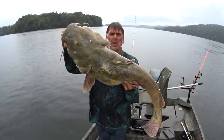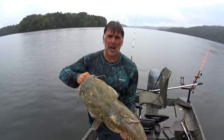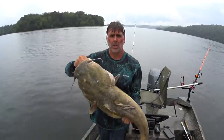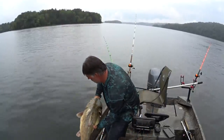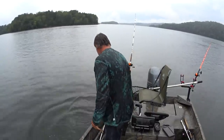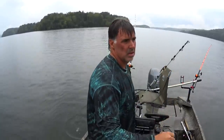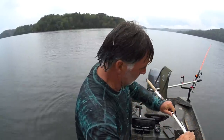Woo! I knew I'd get catfish today because down here there's more catfish than there is Harley Davidsons at a bar in South Dakota. Yeah! On that old wore out piece of gizzard shad. See what this other fish is. I don't think he's no giant, but there's definitely one on there.